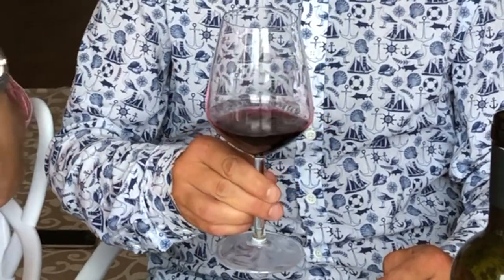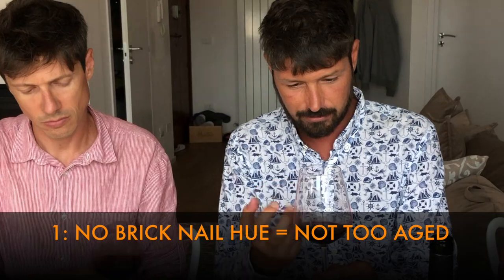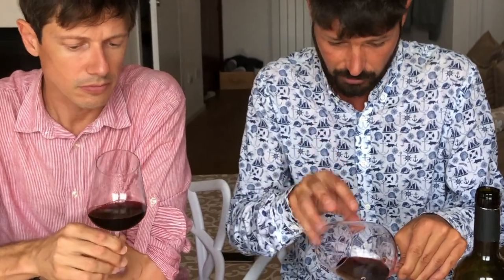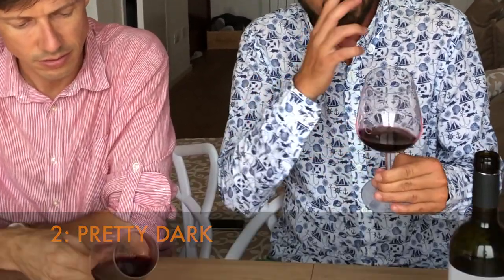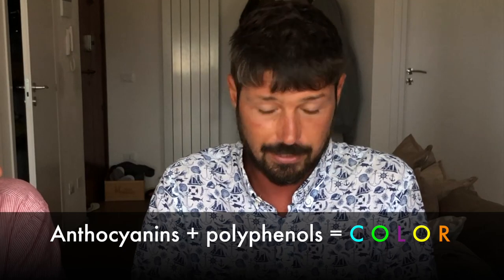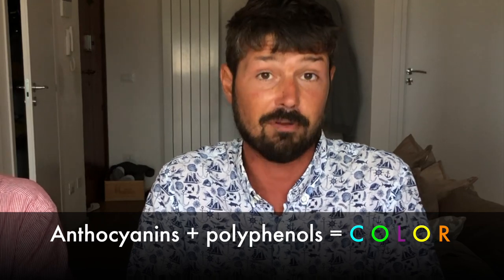So starting from the color, you don't see any brick. If you put it against a white surface, you're not going to be able to see what is written behind. So it's really dark, and Sangiovese is not, right? Like Pinot Noir. It's the anthocyanins, which are polyphenols that give color to the wine, and you find them in the skins of grapes, of course. So it depends on the grape.